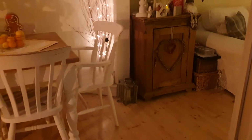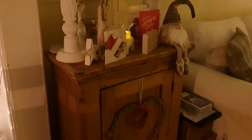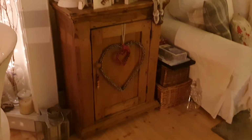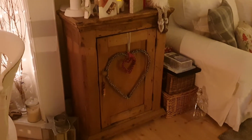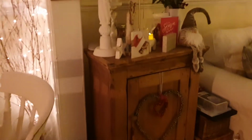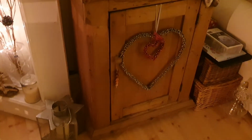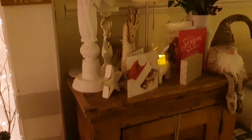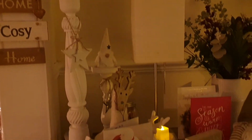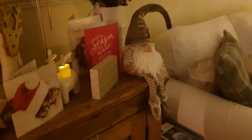So just bringing you back through the dining room into the living room. So this is our drinks cabinet. And I've never wanted to paint it. Most of the furniture in our house is white, or I've chalk painted it white, but this one I just don't want to paint it. I absolutely love it the way it is. So it's full of alcohol, not that we drink very often, but this is just how I've decorated the top of it this year. It's not usually here. I'll show you where it usually goes in a second.